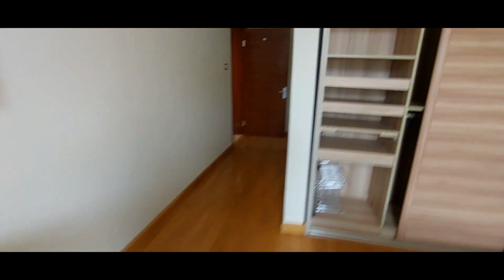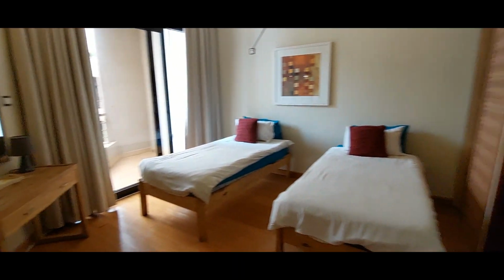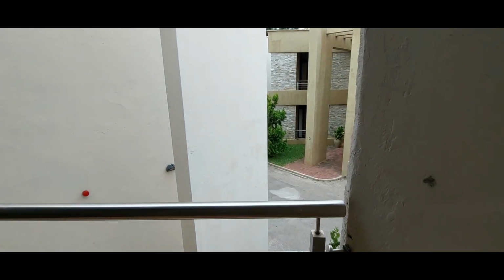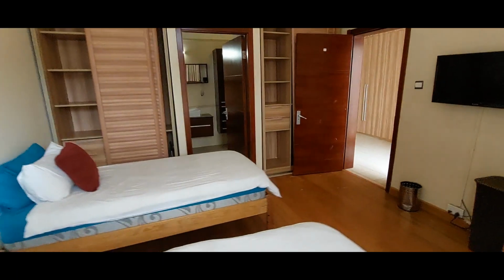Okay, let's head back inside and have a look at the last room on our left. It's got double beds, two single beds, and the balcony also similar to the room just underneath downstairs. We're just on top here. So we'll look at the bathroom.